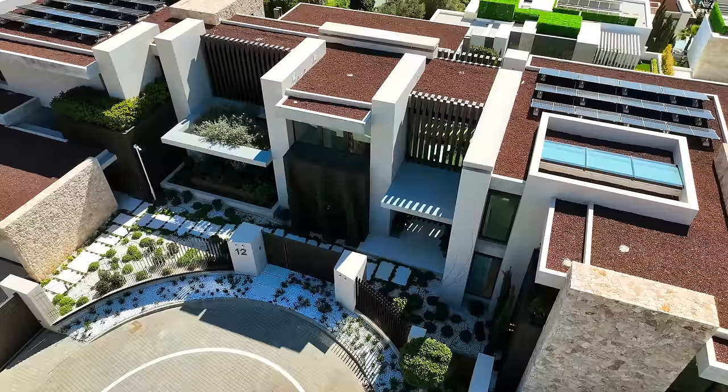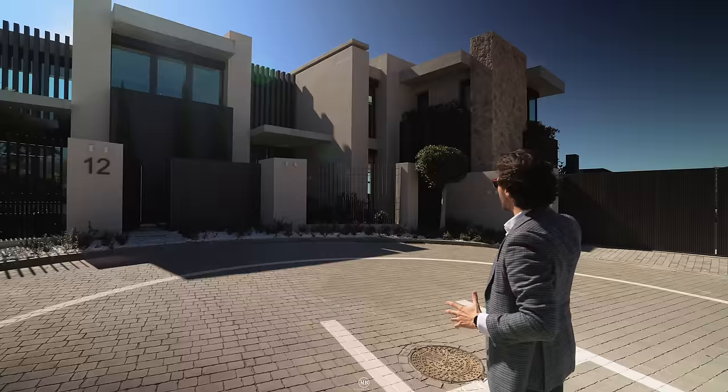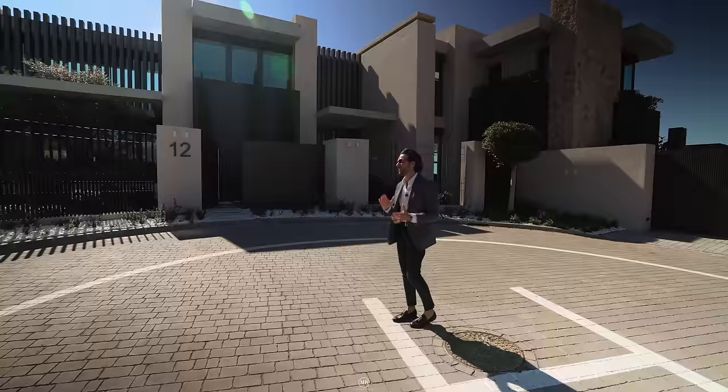We have aluminium and limestone cladding. This home is modern, contemporary. The style and design inside is so consolidated and neat. I'm excited. Let's start the tour. Come on.